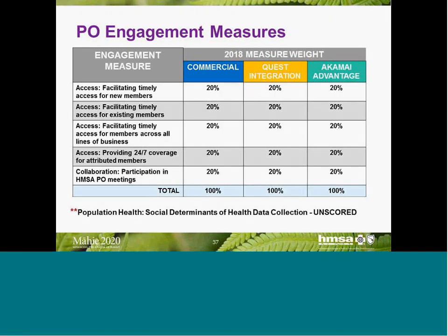On the PO side for engagement measures, the PO will be evaluated on the engagement measures on a quarterly basis, and the measure requirements and thresholds can be found in Appendix E of the Payment Transformation Guide. Each quarter, HMSA will determine whether the PO meets or does not meet the requirement for the engagement measures. There will be no partial credit awarded, and credit for the measure will be applied across all lines of business. The weighting of the measures has not changed in 2018, so these are the same measures and weights as we had last year.